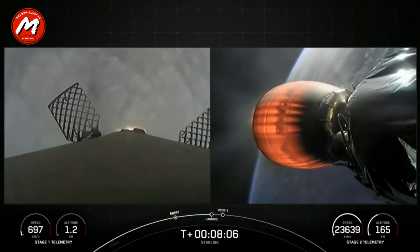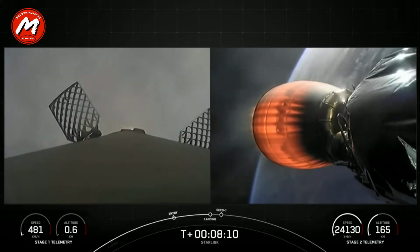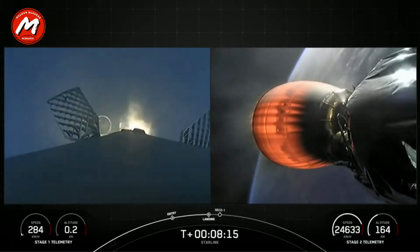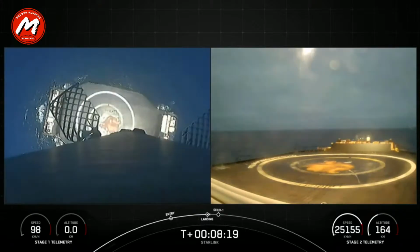Stage 1 landing burn. Stage 2 terminal guidance. And there's confirmation that that stage 1 landing burn has started in preparation for our landing on our drone ship, Of Course I Still Love You, in the Pacific. Stage 1 landing leg deploy.